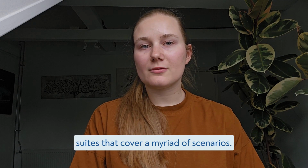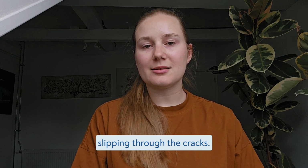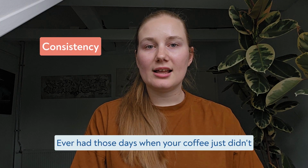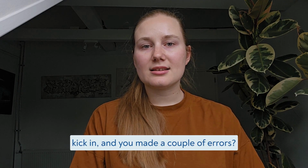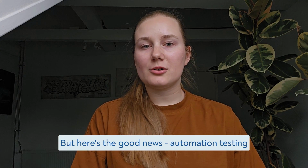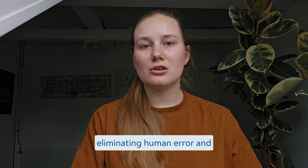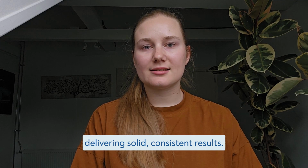cover a myriad of scenarios. The result? Fewer pesky bugs slipping through the cracks. Consistency. Ever had those days when your coffee just didn't kick in and you made a couple of errors? We all have those days. But here's the good news. Automation testing doesn't. It's on the ball every time, eliminating human error and delivering solid, consistent results.